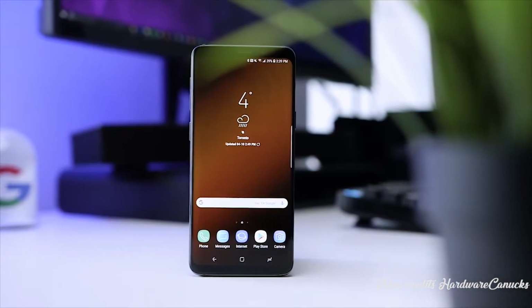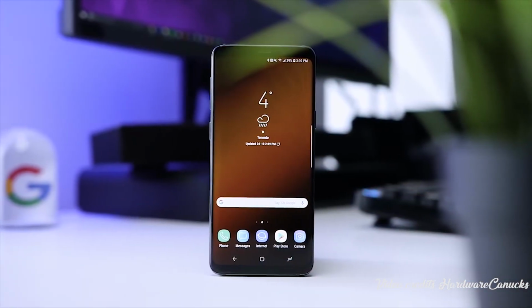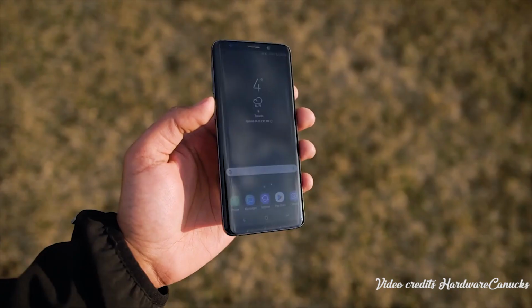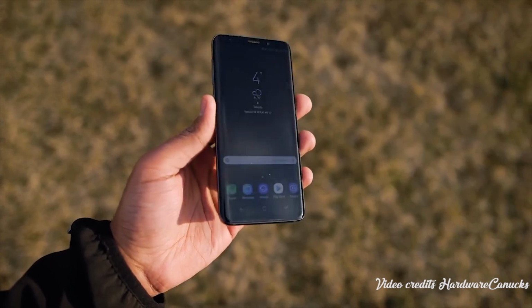Now, the OnePlus 6 is by no means bad, it's actually pretty good in low light, but the S9 has just that little bit of an advantage when it comes to low light situations. But give me a second. When it comes to video, and more in detail when it comes to 4K video, the optical image stabilization just seems a little bit better on the OnePlus 6.